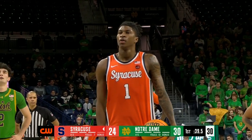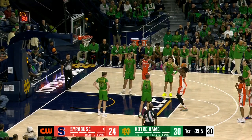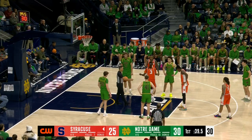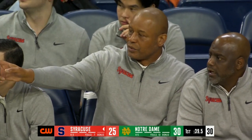First foul on Jyare. Freeman back to the free throw line. The freshman from Washington, D.C., 6'9", 205, out of the IMG Academy in Florida. Can draw Coach Autry and the Orange to 4 with 39.5 seconds to go in our first half. Sundra is going to come in for Imes for the Irish.